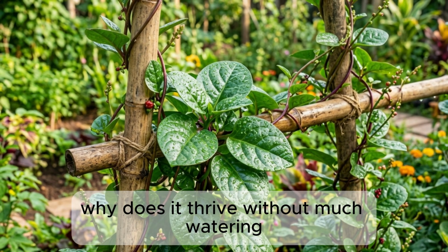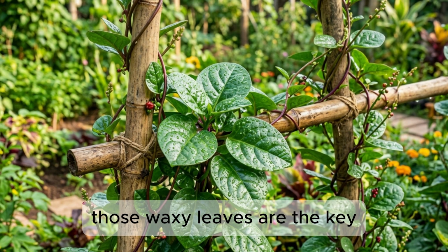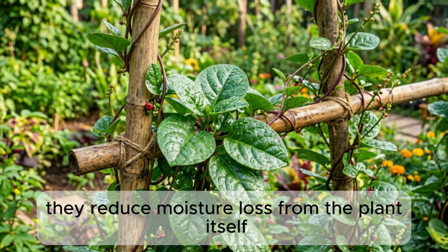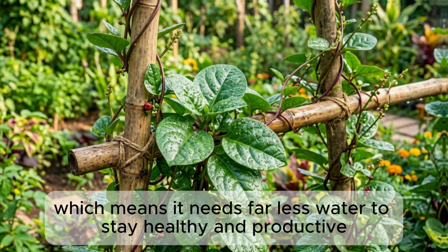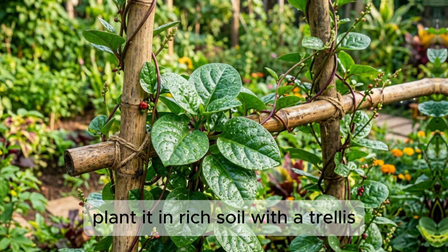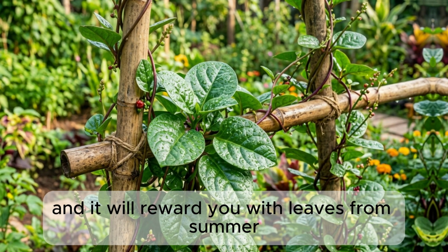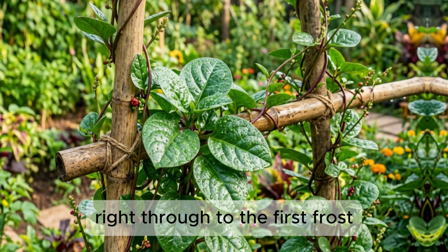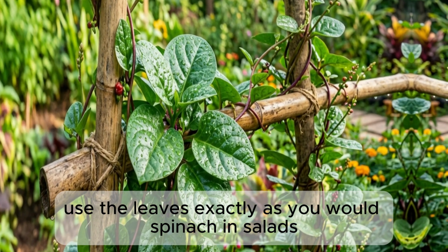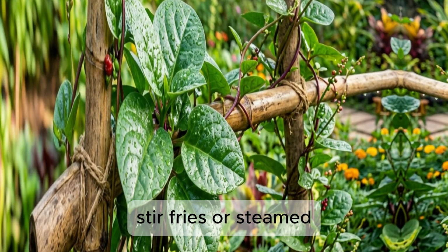Why does it thrive without much watering? Those waxy leaves are the key. They reduce moisture loss from the plant itself, which means it needs far less water to stay healthy and productive. Plant it in rich soil with a trellis and it will reward you with leaves from summer right through to the first frost. Use the leaves exactly as you would spinach, in salads, stir-fries, or steamed.